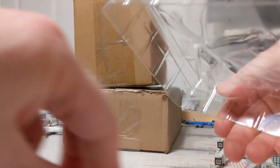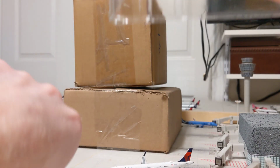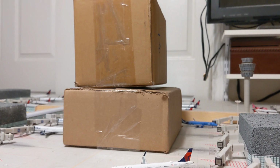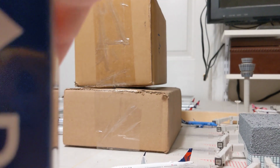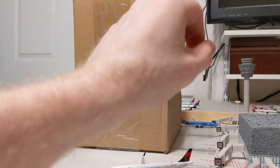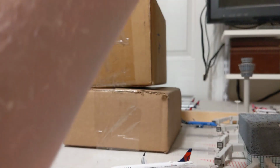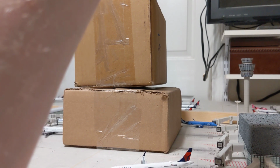Alright, so same thing, different number. But yeah, it took Panda an incredibly long time to produce these, because this is what Jet Collector was waiting on the entire time I was waiting. Because the JC Wings aircraft actually came in before the Panda, which is absolutely crazy, if you ask me. But what do I know?